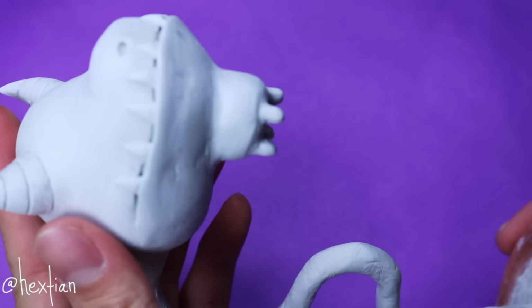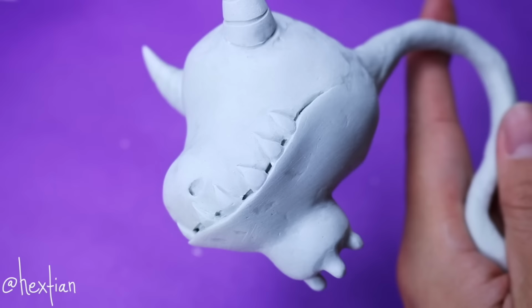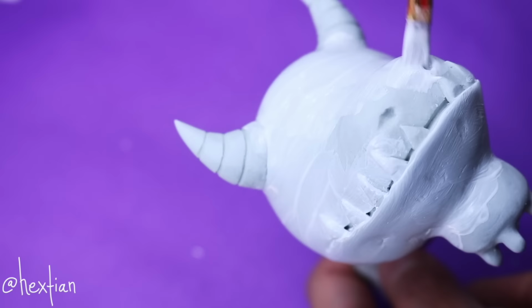So now I think it's time for color. I'm just building up the whites for the cow plant over here, and you want to work in thin multiple layers.